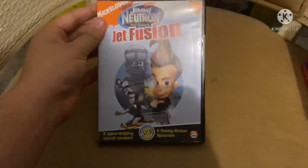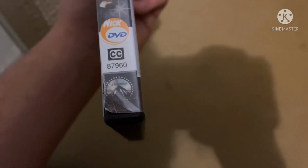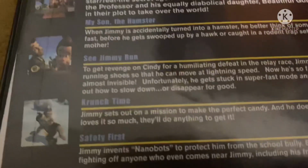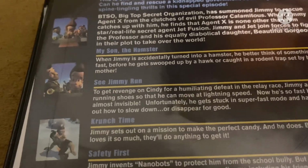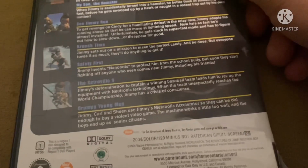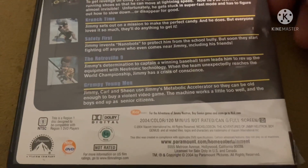Okay, so here's the second one. Anyway, here's the front. Here's the spine. It says the code number is 87960. And the back. Okay. And the episodes are My Son the Hamster, See Jimmy Neutron Run, Crunch Time, Safety First, The Retro Villain, and Grumpy Young Man. And the only special feature we got here is Photo Gallery.